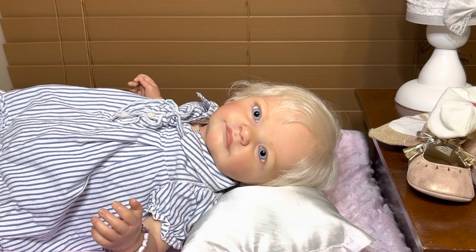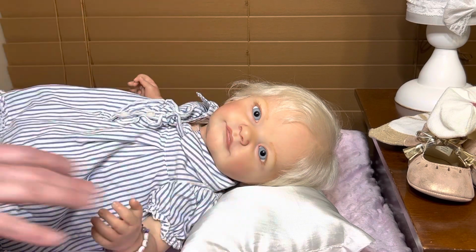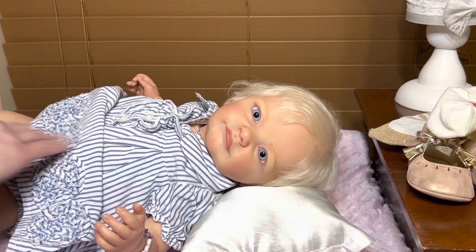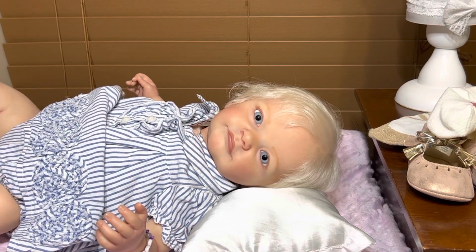I'm out of breath because I kept having to go back and forth. I'm hoping that the lighting is good. I can show you my goofy little setup. I have to put the light on her, so hopefully it comes out better in the video. But we're going to take her out of this little blue and white striped dress.